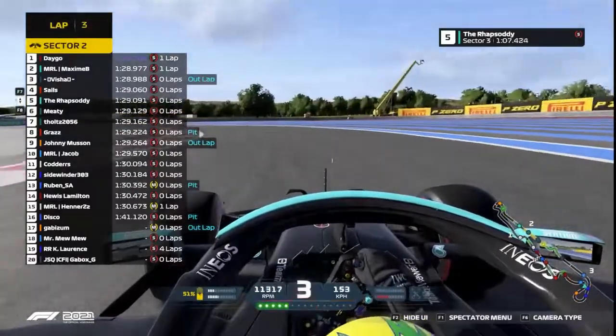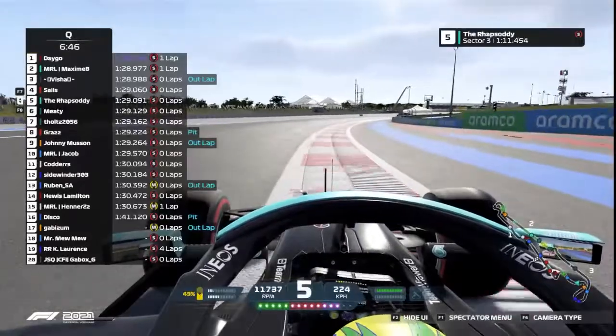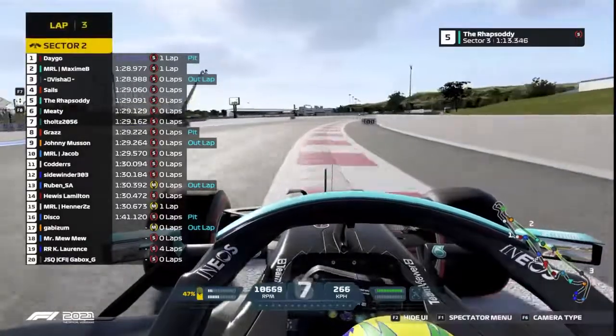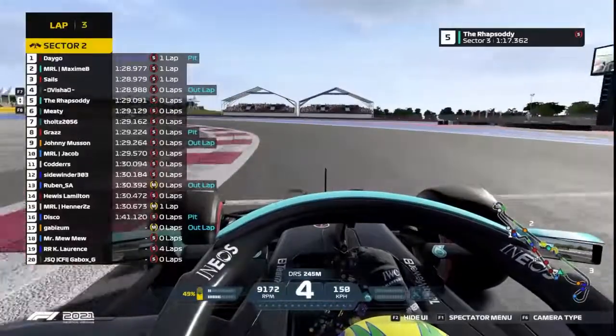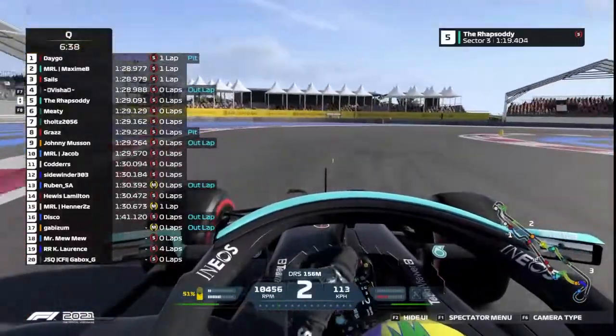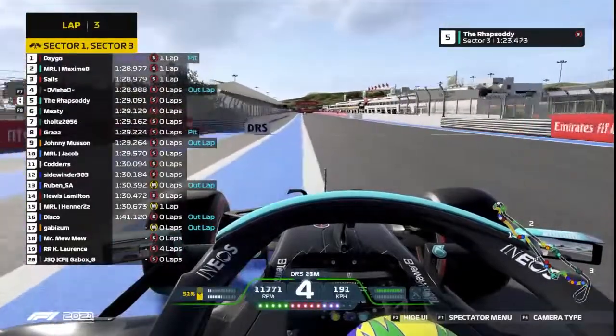Rhapsody flying through the final sector now. Indeed. Very nice line through Bendor. Oh, doesn't invalidate. That was a little bit sketchy on the exit. Here he comes through turn 14, trying to stay tight to the curb. Second gear for the final corner. Short shifts to 4th. Power down.